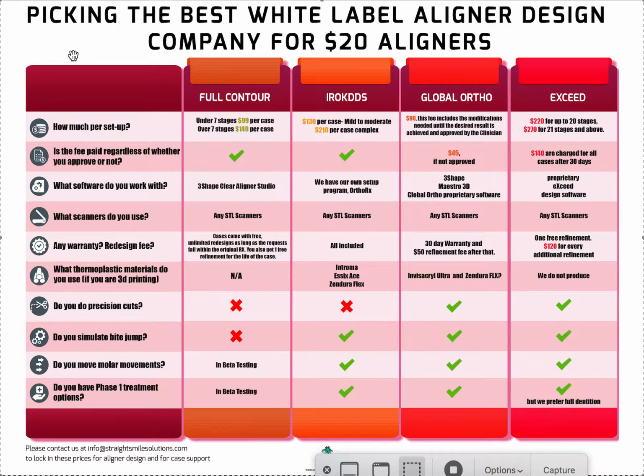Well, the reason orthodontists are charging so much is because orthodontists themselves are getting charged a lot, about 30-40% of the lab fee up front. So anyways, that's where white label comes in. White label is not a brand. It's a brand that you do yourself, okay?